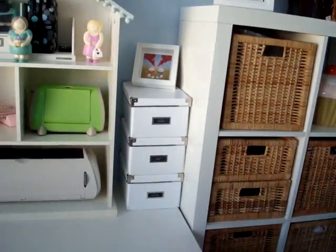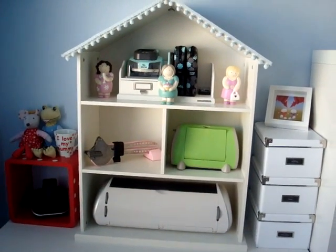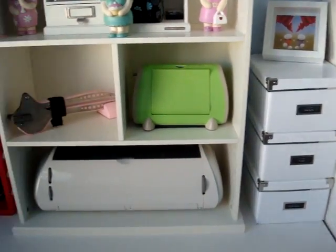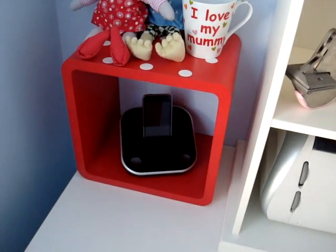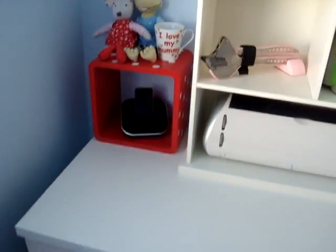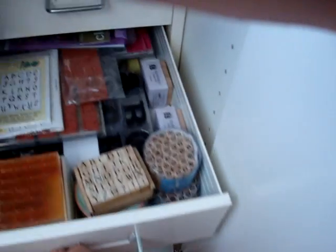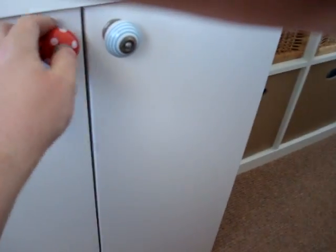Moving along. This is where all my die cutting equipment is in the house. So all along there, a few little stamps in those boxes. And then my iPod. I like to listen to music whilst I'm crafting. And then there are two cupboards in the bottom there, again with the handles. This one is where I keep every one of my stamps. So there are rubber stamps in the left hand side, and then different stamps, alphabet ones, in the drawers, which are ideal. Then just in the other one, nothing really exciting, my sewing machine, trimmers, and then the threads and scrap papers and all bits and pieces like that in there.